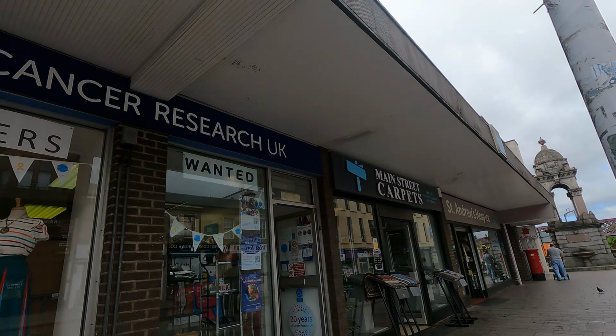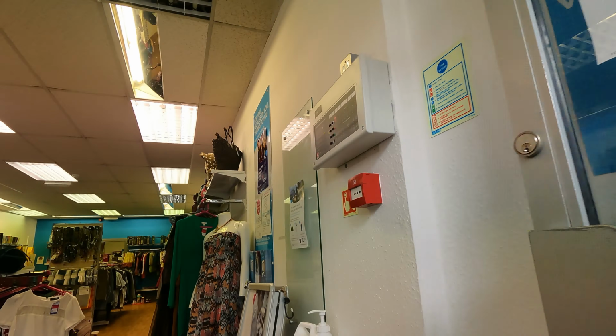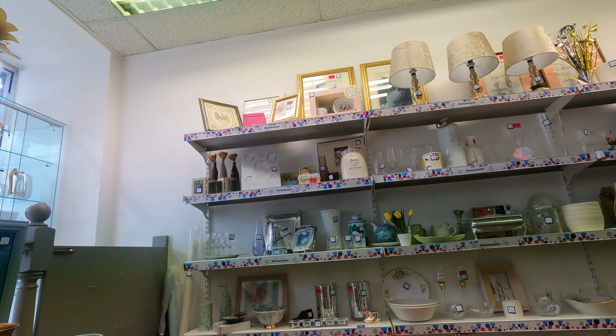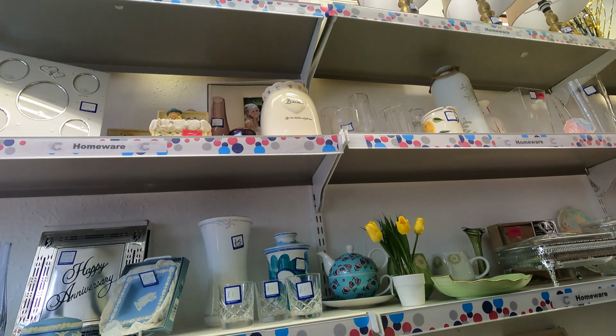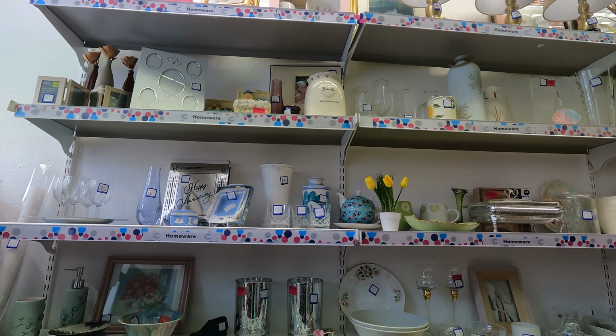Today I'm going to take you guys on a little trip around our local charity shops and see what we pick up. Today we're visiting a local cancer research shop. This used to be a budget cancer research shop, but recently they've changed their prices and how they operate, and the stuff in the shop now is very, very expensive. We used to spend hundreds a month in the shop, and at the end of the video we'll show you how much we spent in the last 2 months over June and July.